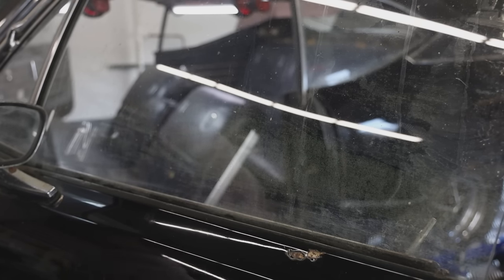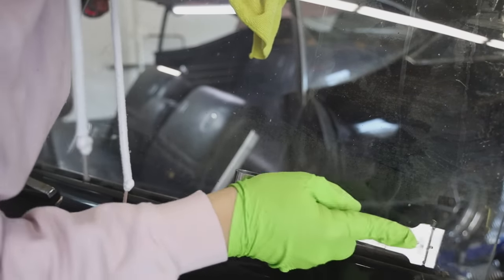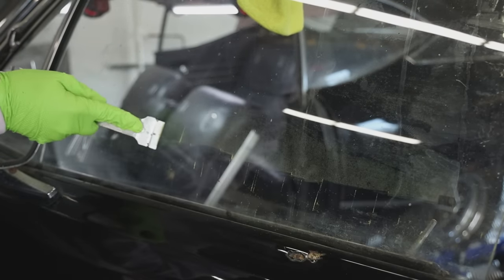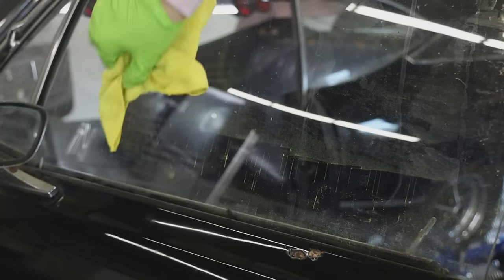Okay, so this part was actually kind of therapeutic for me. It seems like whatever got on the paint also got on the window. So I grabbed a razor at about a 45 degree angle, and I was able to just sit there and scrape it all off. It was time consuming, and if I hadn't, then the job would not be 100% done.